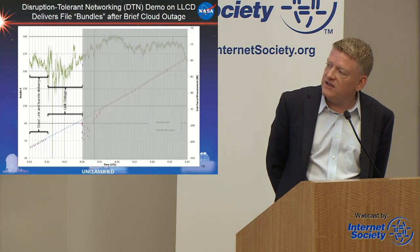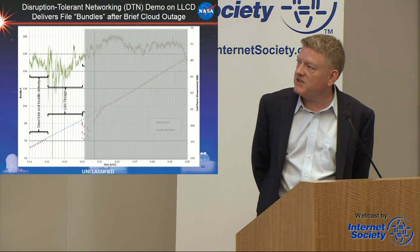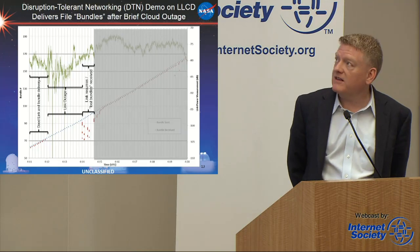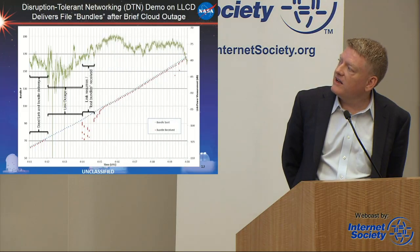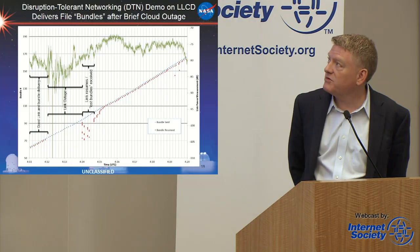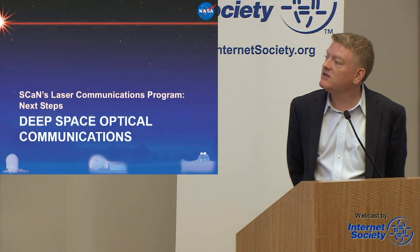You can see the red dots have gone away. We're not getting any bundles. They're being transmitted, but they're not being received. Next again, and then the link resumes when the signal comes back. The cloud has passed over. The lost bundles are starting to build back up. Next. And finally, the DTN protocol has caught up, and the bundles sent and bundles received are back at one again, so to speak. Next.